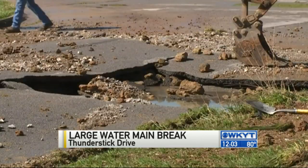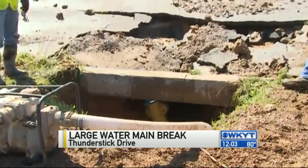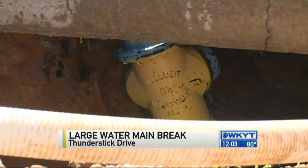You can see the hole is about 5 feet deep, and that's where American Water Company found a fire hydrant. They say someone hit that hydrant, which is connected to an 8-inch water main, and that's what caused all of this mess. We have well over 8,000 fire hydrants that we manage throughout our service area, so there's a lot of them, but unfortunately, occasionally something like this will happen and someone will hit one.